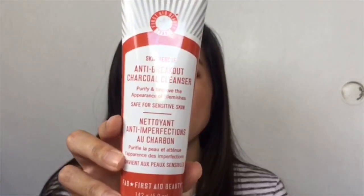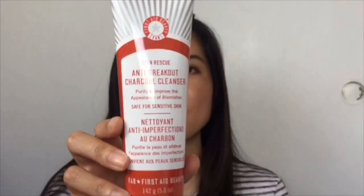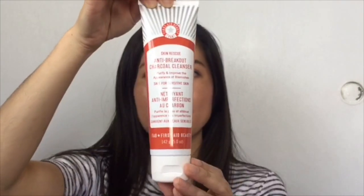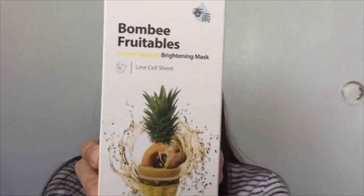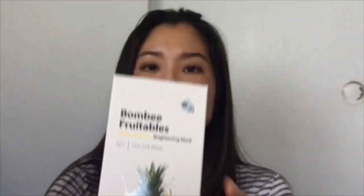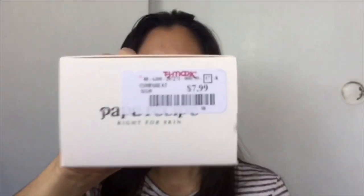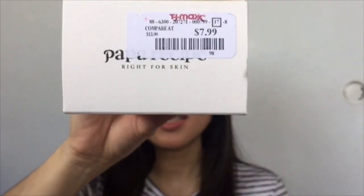I do have combination skin that is pretty acne prone, so I decided to get this First Aid Beauty Skin Clearing Charcoal Cleanser. This was $9.99 at TJ Maxx, and this looks like a full-size product. I've been pretty impressed with the Korean beauty section at TJ Maxx recently. I found this Papa Recipe Bombee Fruitables face mask. This contains 10 sheet masks, and this is the brightening formula. This was $7.99 at TJ Maxx for 10 sheet masks.